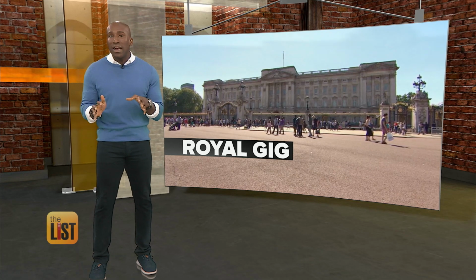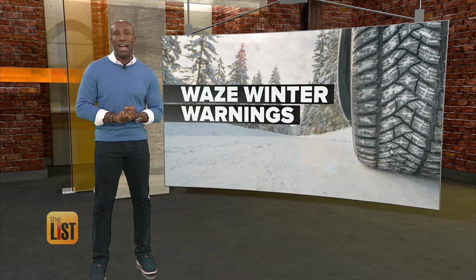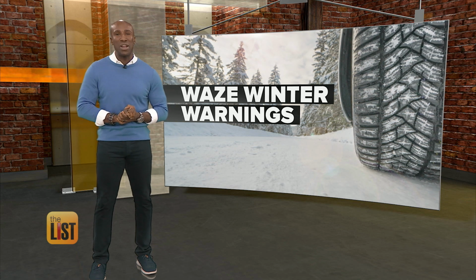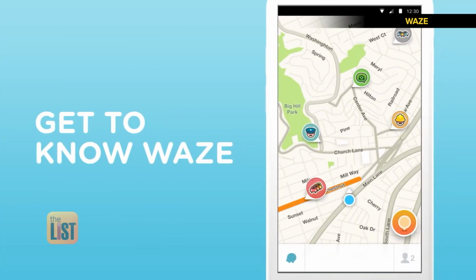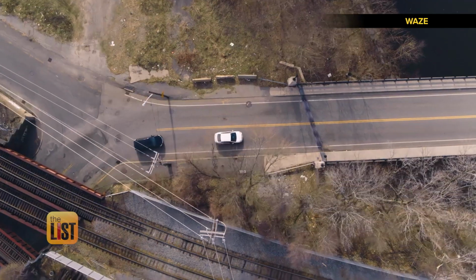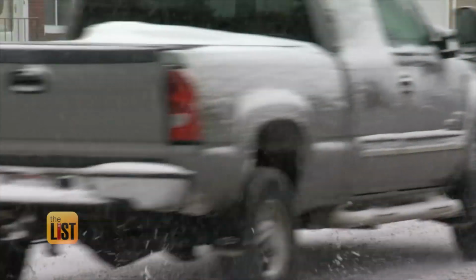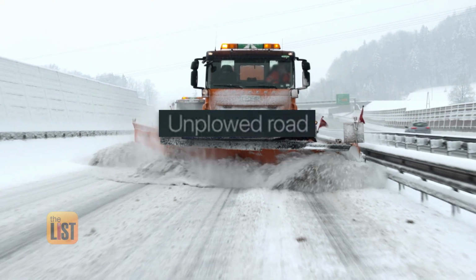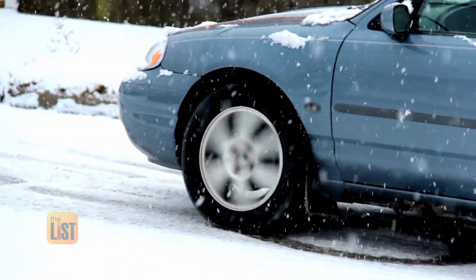Now, our final trending topic is also about traveling, keeping folks safe on hazardous roads. Waze winter warnings, that's at number 3. With Waze, you always get the fastest route, based on real-time traffic shared by millions of fellow Wazers. And Waze isn't just helping motorists find the fastest route, but the safer one too. To help combat the dangers of winter driving, they've added a snowflake icon along with the words unplowed road that'll warn you if the streets ahead are dicey.